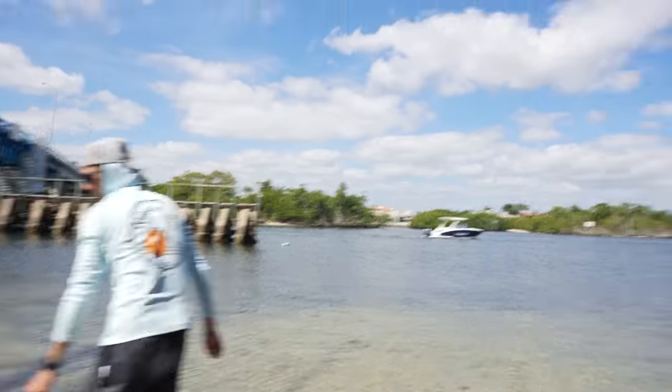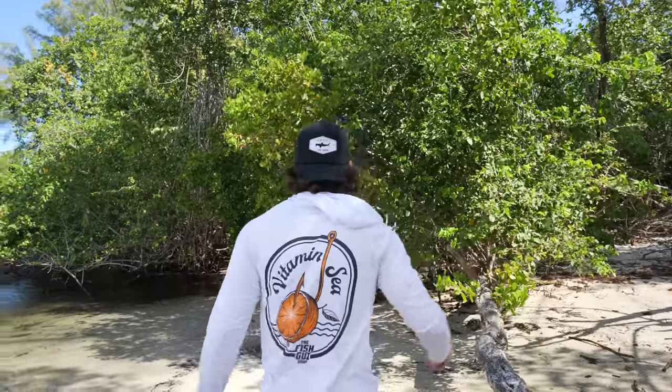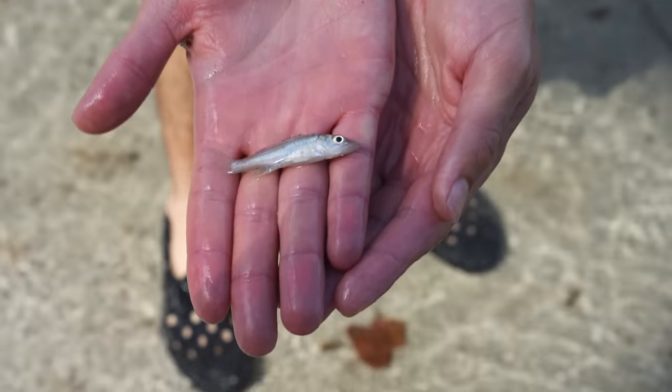Bro, like I was saying, we can find one of those big blue crabs in that tunnel back there. We don't have a net, though. I will not be grabbing that with my bare hands, unless you want me to have no hand anymore. Guys, we caught a baby snook. That is the smallest snook I've ever caught in my life. He was just literally sitting there on the bank. I didn't even see him.